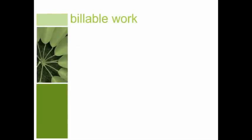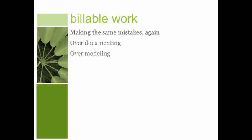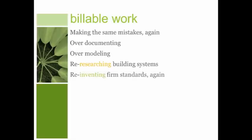Quickly, let me talk about billable work. It's very important today for people to be billable. I've heard it within our firm. And here are some great examples of billable work. In any firm, it's perfectly acceptable to make the same mistakes again. It's billable. We can over-document, over-model. How about re-researching that roof system again for another project? How about reinventing firm standards? This is all billable work.